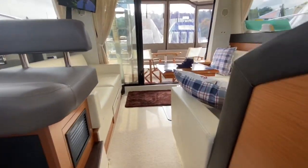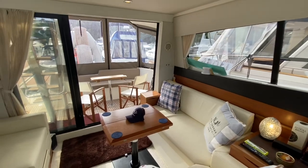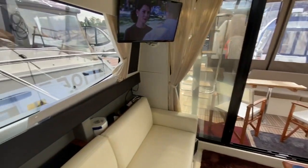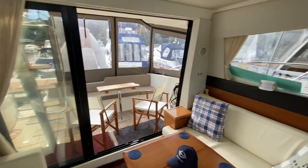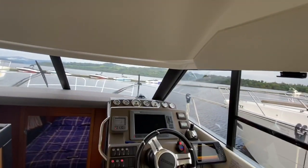The overwhelming theme throughout this boat is of luxury, class, but also practicality. I would say very, very wide for a 35 footer. Sliding patio doors is always a great idea. And then I do like how just above the helm seat they have increased the headroom too, so you can stand up.